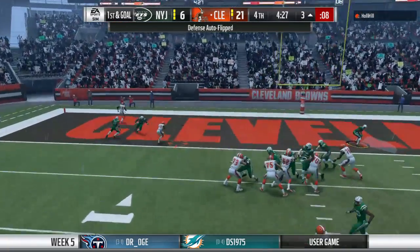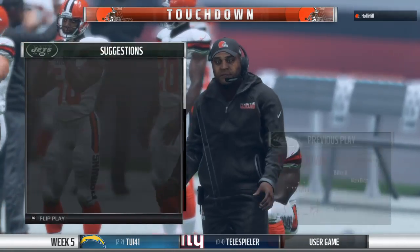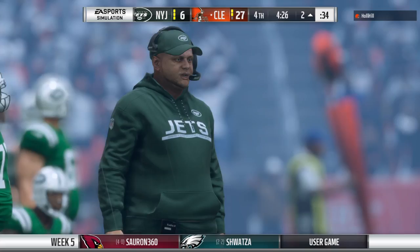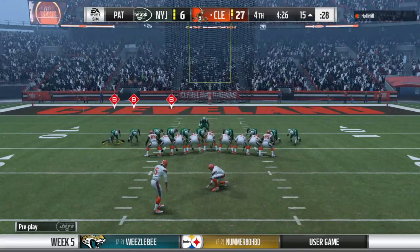From the shotgun, it's Kaiser. And this is caught. Touchdown, Cleveland. Duke Johnson, his 3rd touchdown now on the year. And the Browns add on to their lead. Well, he wasn't the guy they were initially going for, but after going through the progressions, it worked.